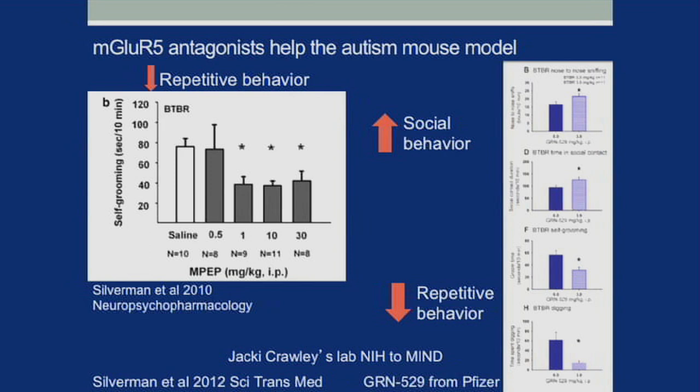And so here you see an mGluR5 antagonist called MPEP, and with increasing doses here, we see decreases in repetitive behaviors. So self-grooming is what we see in the mice. And then increases in mouse social behaviors, so nose-to-nose sniffing and social contact. So the mice who had received medication are here on the right-hand side, and you see much more in these two bars than you do in the dark blue. And then decreases, so lower bars here compared to the darker bars, in the repetitive behaviors. So because of some of those early animal studies, there are suggestions that this may be helpful for autism.